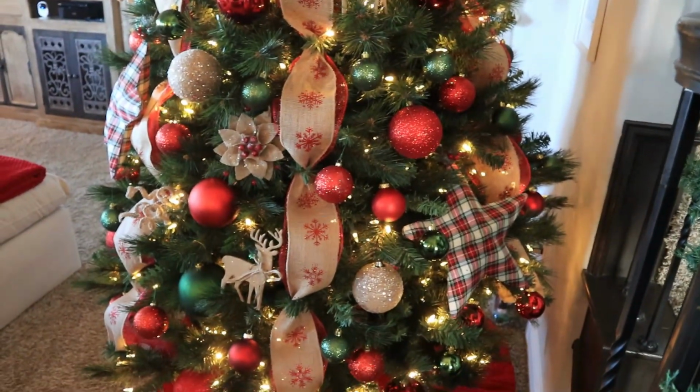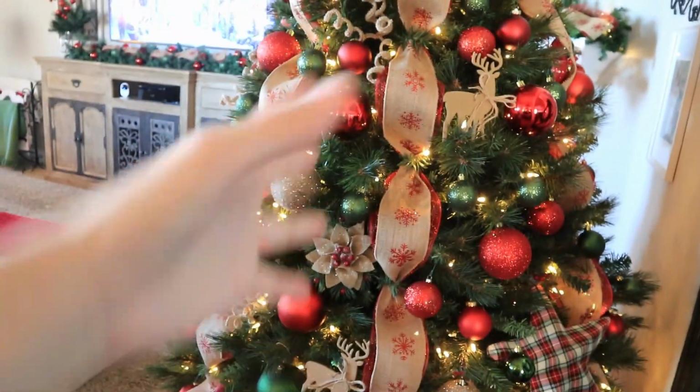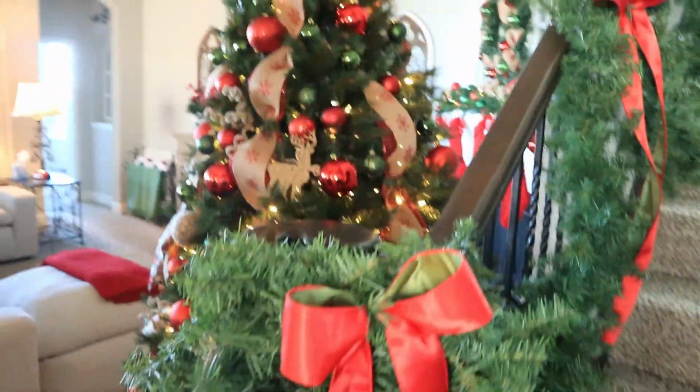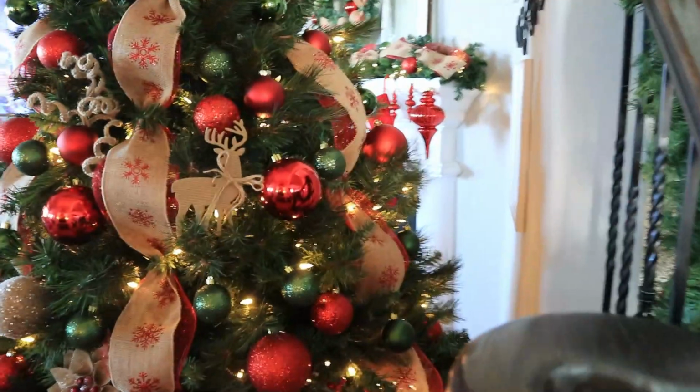And I did have to decorate the back of this tree. I realized I was running out of ornaments because I was only ever used to decorating the front sides. But, you know, when you walk in, you can see the back of the tree. So I made sure to add some ribbon back here as well. And yeah, absolutely love how it turned out.